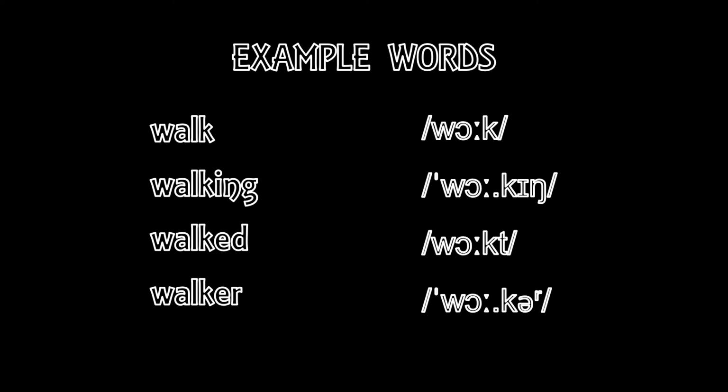So here we can see we've got a cluster of words which have the same root. You'll notice on the right hand side there is no L in the phonemic script, so we don't want to pronounce an L. Listen and repeat. Walk. Walking. Walked. Walker.